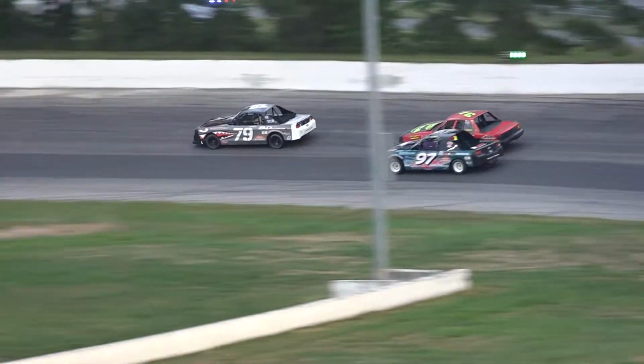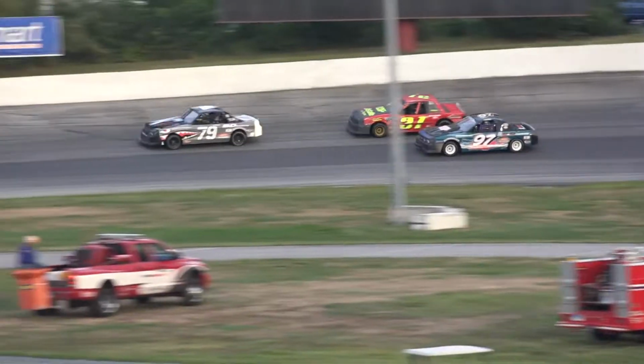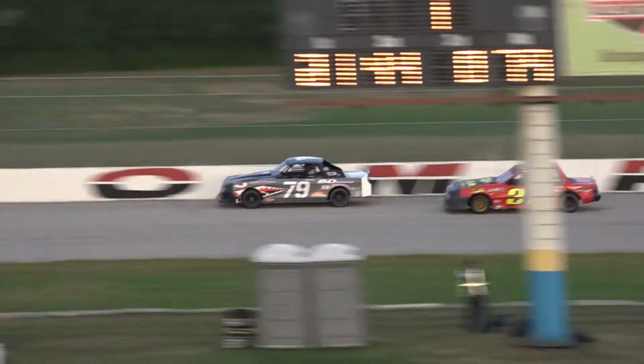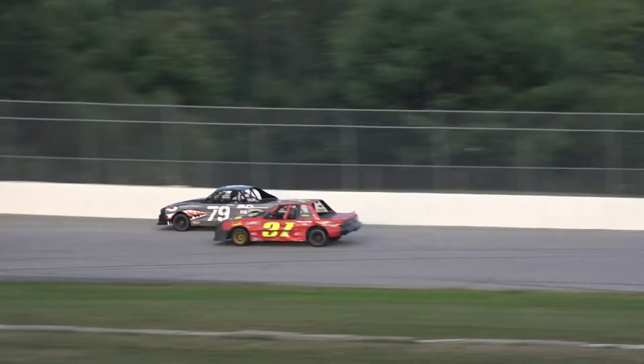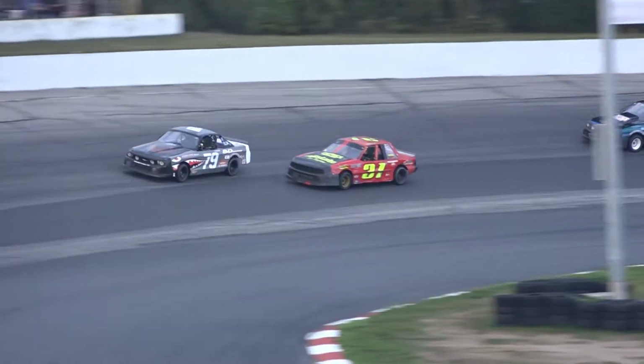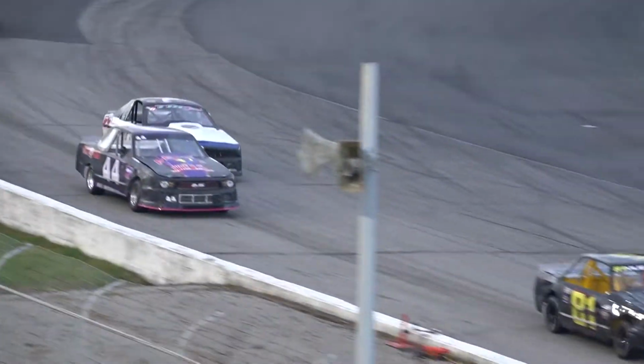Michalski in the 44 goes a little bit higher through 1 and 2, trying to block the advances of David Trudeau in the 0, the flying 0, as I did see the wings on it when he came flying by the front straightaway. But Jared Roy, the Sterling, Connecticut driver, is the one that everybody's chasing, and he is showing the way here on lap number 2.